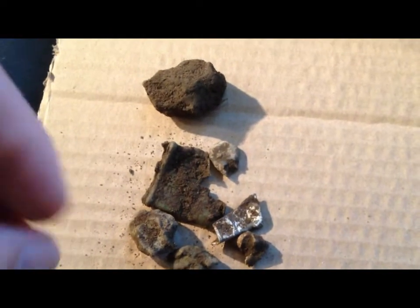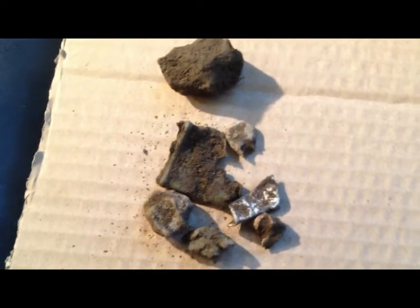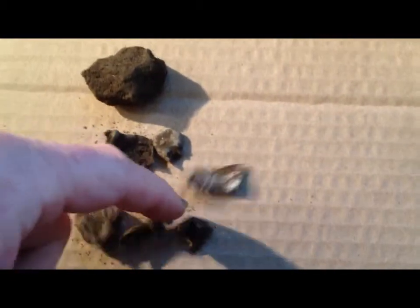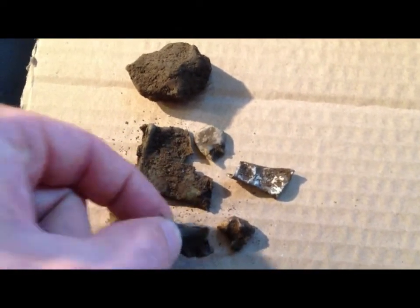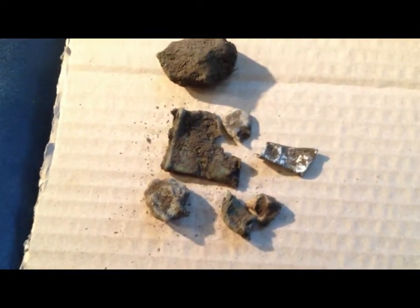All kinds of different molten stuff, ranging from iron up to gold and silver and lead and you name it. So anyway, it'll be interesting to find out what all this stuff is. A lot of shrapnel. This is just one piece of the many pieces of shrapnel I found. I had to discriminate my detector, get all that stuff out.